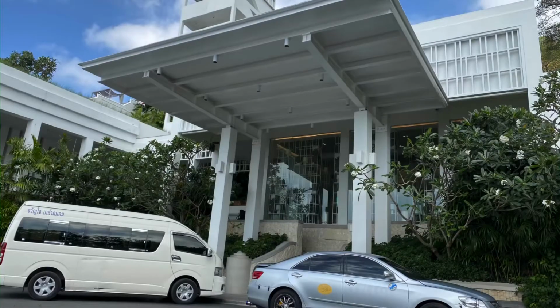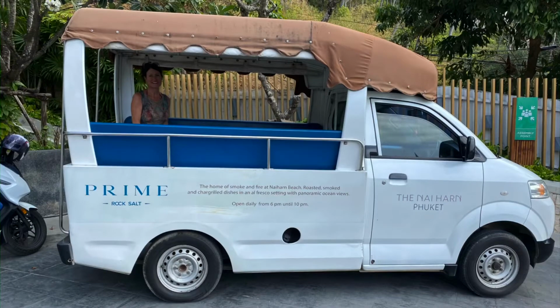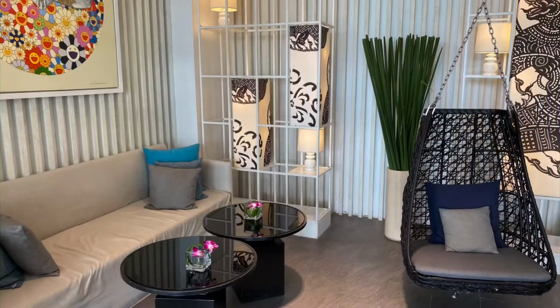We stayed at this hotel 5 years ago when it was formerly called the Royal Yacht. It has now undergone a massive transformation into a luxury uber chic property.